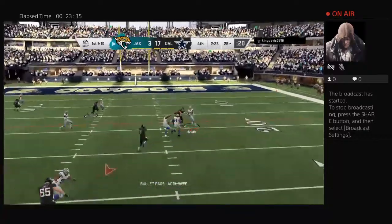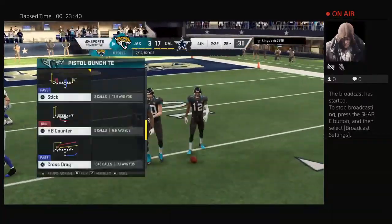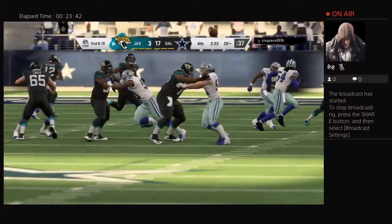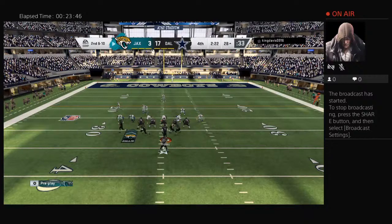On 1st down, he'll drop to throw. And nowhere to fit that football in. It's knocked away and incomplete. So now they'll come up on 2nd and 10, once again from the 28.